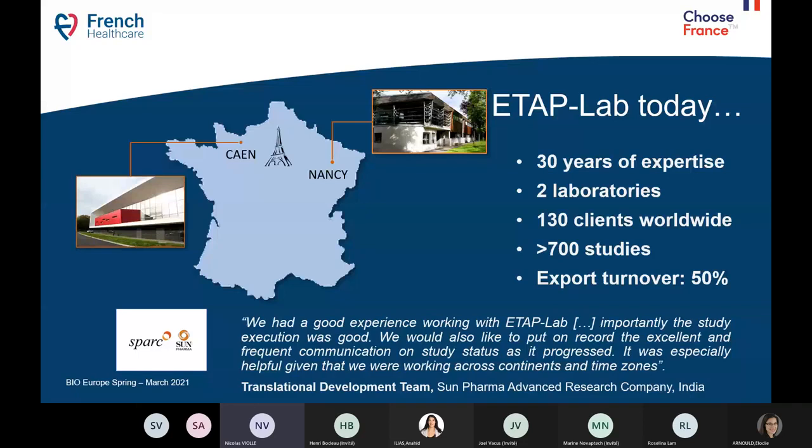Itap Lab's activity is spread across 2 laboratories in France, working for 130 clients worldwide, from young biotechs to major pharmaceutical groups. Because 50% of our turnover is generated from export, we know how to work effectively around time zone differences and long distances, while continuing to ensure regular reporting. We have been successfully supporting pharmaceutical companies for 30 years. When they express their satisfaction, as they often do, we feel richly rewarded. So please do not hesitate to contact us. Thank you.